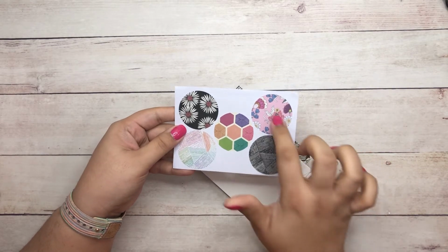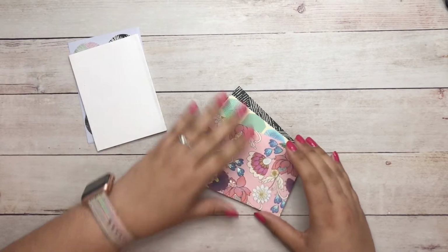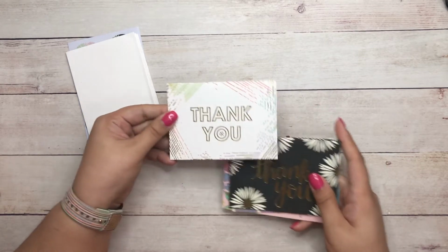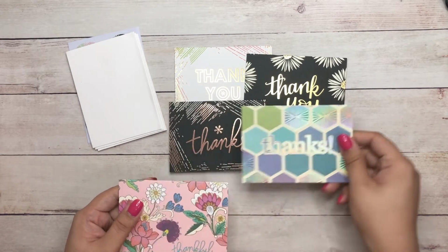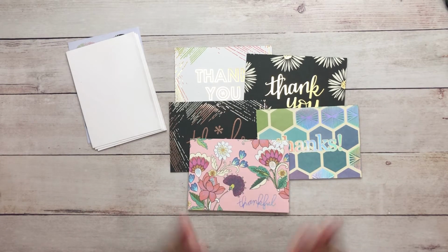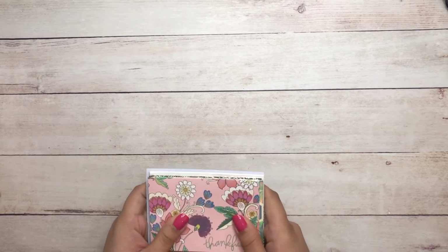So first we have the five circle stickers. We have the envelopes, which are standard white envelopes. And then we have the thank you cards, which are backwards. So we have the woven designs, we have the flowers, this one again in black, and yeah. So we have five different designs for thank you cards, and they were really, really affordable, and I needed some thank you cards, so it was the perfect time to order these.